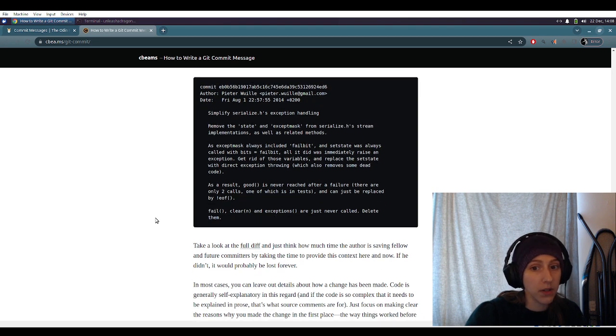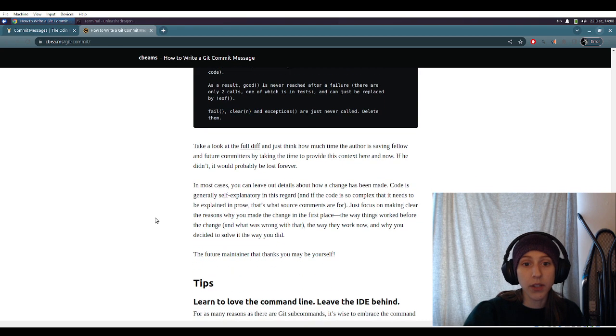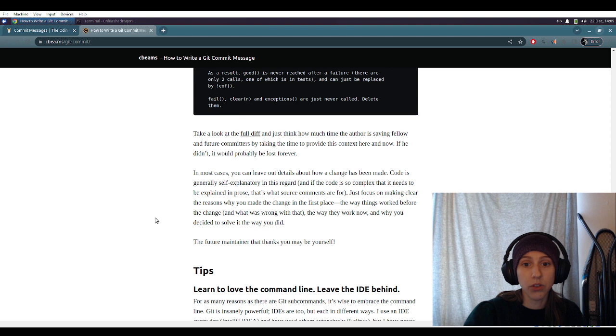Get rid of those variables and replace the set state with direct exception throwing, which means removing some dead code. As a result, good is never reached after a failure. There are only 2 calls, one of which is in tests, and can be replaced by fail. Clear and exceptions are just never called. Delete them. So take a look at the full diff and just think how much time the author is saving fellow future committers by taking time to provide this context here and now. If he didn't, it would probably be lost forever.